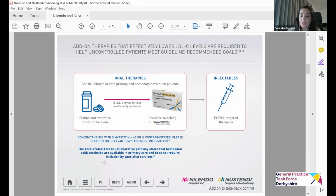And furthermore, I'd just like to make this point about the National Accelerated Access Collaborative Pathway. These are the national guidelines for lipid management. They do endorse the use of bempedoic acid and ezetimibe in primary care and does not require initiation by specialist services. However, locally in Derbyshire, these products are currently for restrictive use. They are being reviewed, how they are being used by specialists in those patients who are not being adequately controlled with their existing lipid-lowering therapies. In Nottinghamshire, both products have been approved as Amber 3, which means GPs can initiate these treatments in primary care. So in Derbyshire, we'll wait and see.